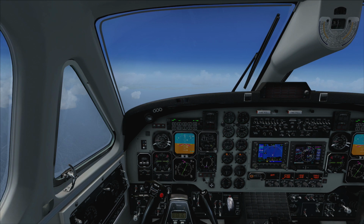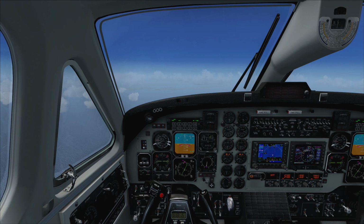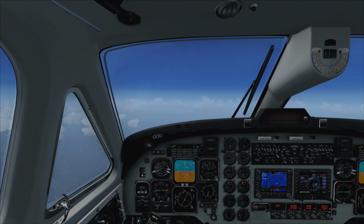As we begin our initial descent, I just need to keep an eye on the speed. So assuming there aren't any delays, we should be on the ground in about 20 minutes or so.